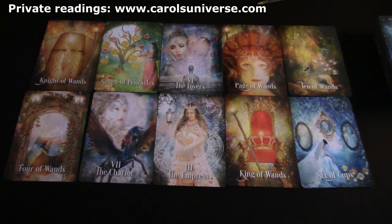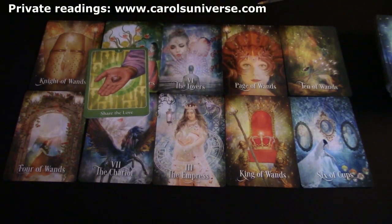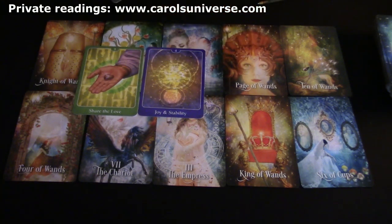Let's have a look at the John Holland Psychic Tower of the Heart as well, and see in 5 cards what other advice we have. What other advice do you have for Capricorn this week, please, universe? What is the other bit of advice you have in 5 cards? The other advice is you need to share the love. For me, this looks like a gift. So yeah, share the love, but also share your gifts as well. Sharing the love will bring joy and stability this week, Capricorn, okay?